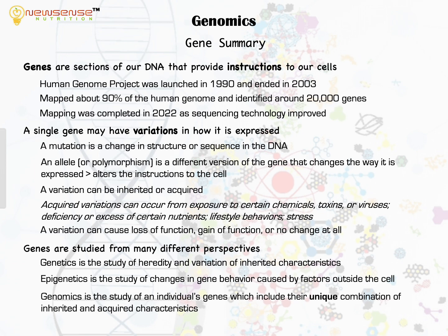And currently, we are studying genes from a lot of different perspectives. I'm not going to go into all of them. Here's a few of the main ones. So genetics is the basic study of genes. It looks at heredity and looks at variation in inherited characteristics. Then epigenetics is the study of changes in gene behavior caused by factors outside the cell. And notice that says changes in gene behavior, not changes in gene structure. So these are things that just cause the gene to act differently. They don't actually change it physically. And then genomics, which is kind of what we're going to talk about, is the study of an individual's genes. That's including their unique combination of inherited and acquired characteristics. So all the variations that that individual has in their genes.